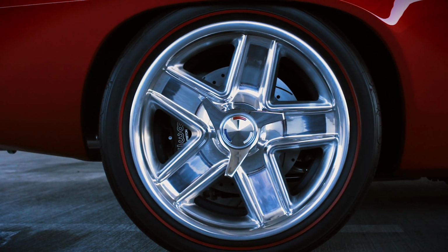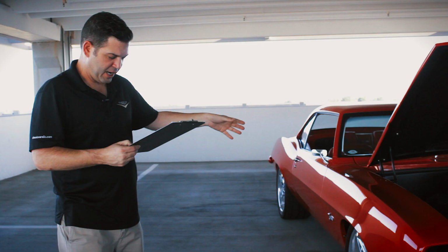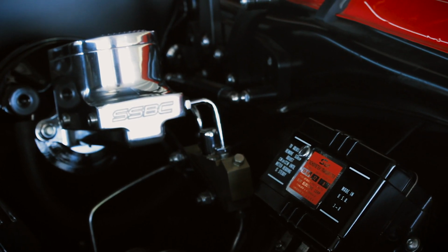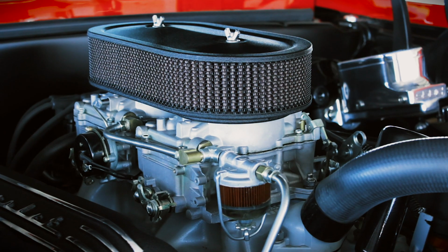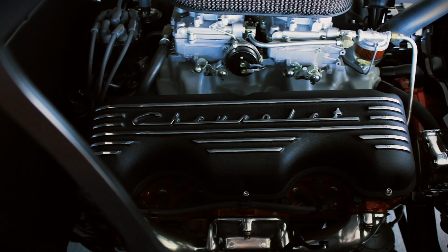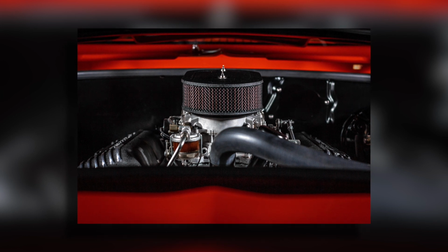The brakes are all Wilwood custom 4-wheel disc brakes. The front suspension is actually a Heidts front subframe with a 4-link. In the rear, it's got a Ford 9-inch, Turbo 400 transmission. And the list goes on and on. Thunderbird steering rack, along with mini tubs in the rear.